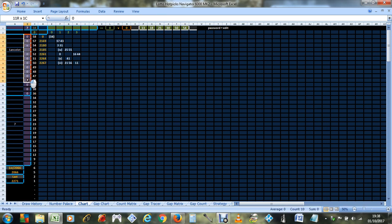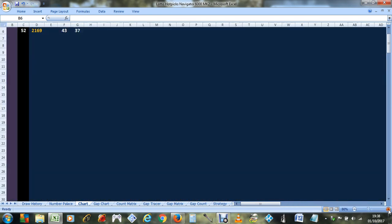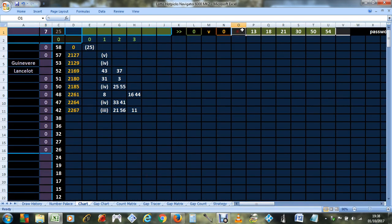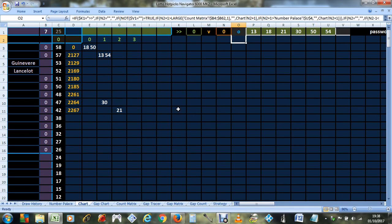So if we just look at the chart for set of balls number 7 and the two machines that are being used, it's not being used very much, so the chart's very small. That's where the numbers were. 18 and 50, most overdue.